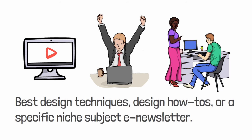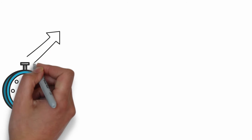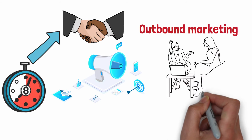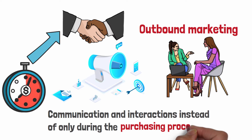searching for design advice. Essentially, the basic concept of inbound marketing is to offer value first and then convert customers later on. This can work much better than outbound marketing, considering that people have a tendency to favor businesses that give value throughout their communication and interactions instead of just during the purchasing process.